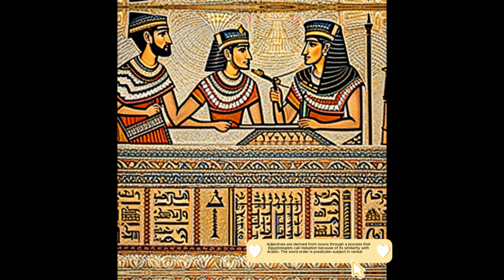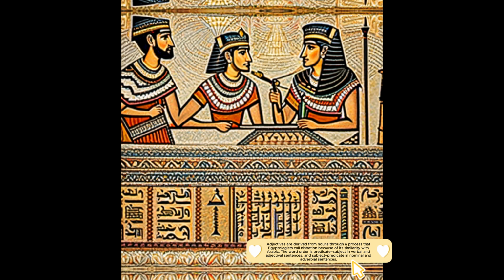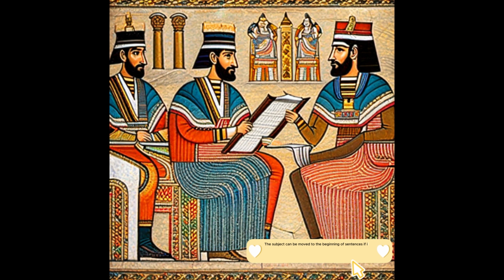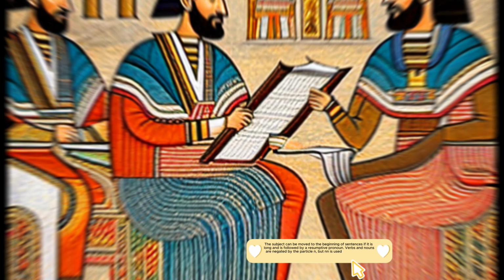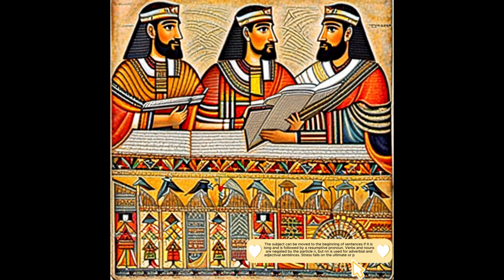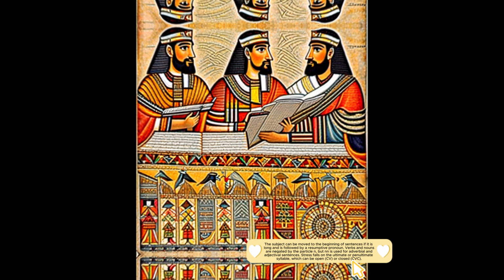The word order is predicate-subject in verbal and adjectival sentences, and subject-predicate in nominal and adverbial sentences. The subject can be moved to the beginning of sentences if it is long and is followed by a resumptive pronoun. Verbs and nouns are negated by the particle n, but a different particle is used for adverbial and adjectival sentences. Stress falls on the ultimate or penultimate syllable, which can be open CV or closed CVC.